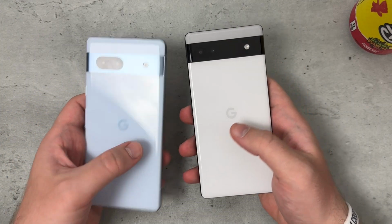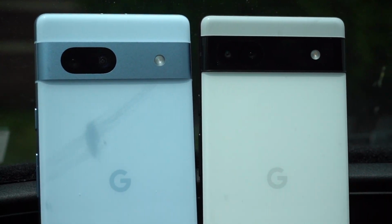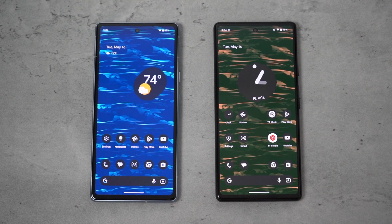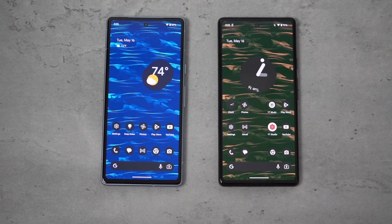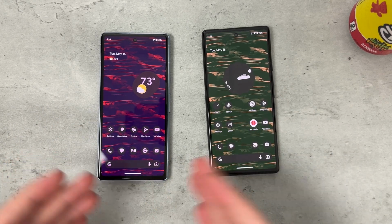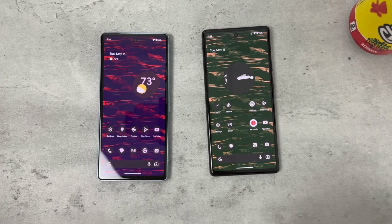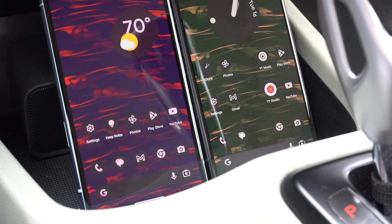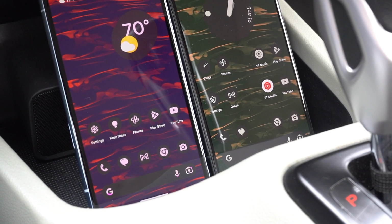That's going to bring me into the battery life on both of these Pixel A series devices. So Pixel 7a has 4,385 milliamp hours and Pixel 6a 4,410. So it's a slight decrease, but Tensor G2 is a little bit better with battery optimization when compared to Tensor G1, so it kind of does level out. They're both good battery lives.